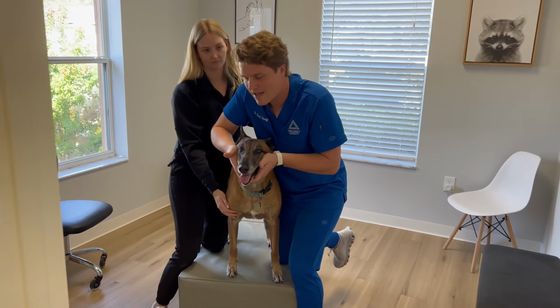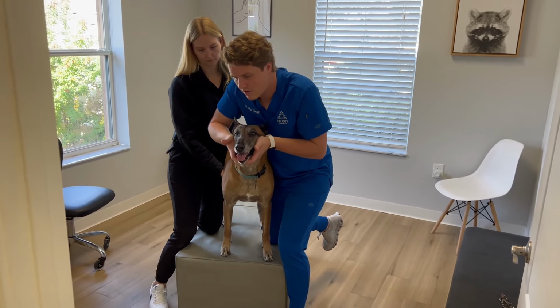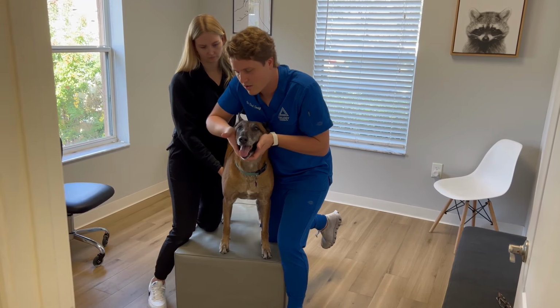So I think it's the same as last time. I think that right side kind of glided over. Her muscles are really tight, just guarding that right side too.